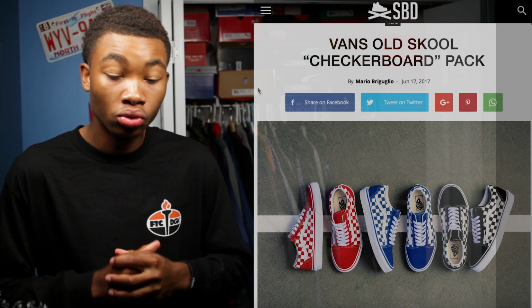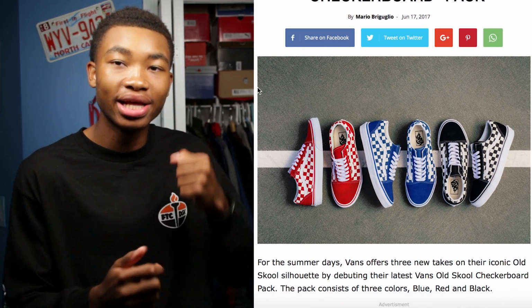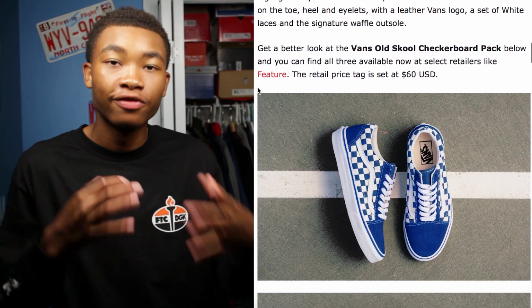Now for number 9, I have to give it to the Vans Canvas Old School. Now this shoe is definitely a durable shoe. This shoe definitely packs its punch, and this is definitely one of the shoes that I recommend for back to school.